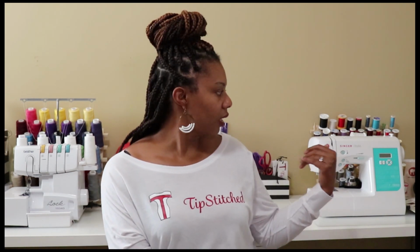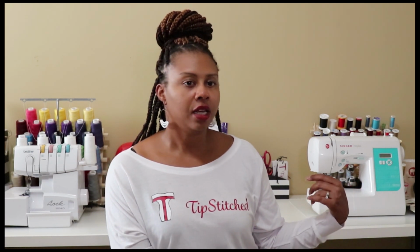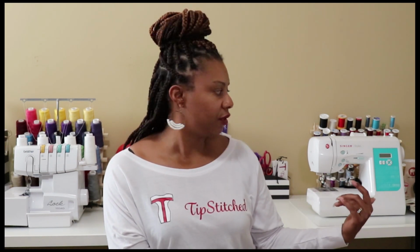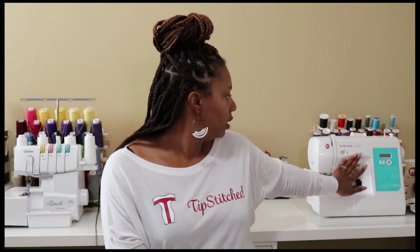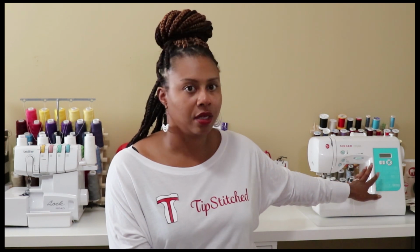If you happen to find one at a yard sale or something, I say get it. I'm not going to pull it out because that'd take too much time, but I do still use that one, especially for buttonholes, and it's more of my backup machine now than anything. I also have here this Singer Stylus. I really like this machine. It has quite a few stitches, most that I don't even use. It has the speed control, which is good when I'm trying to teach my stepdaughter how to sew.